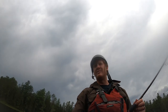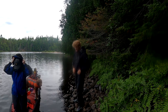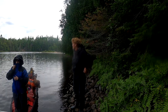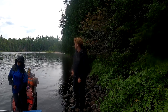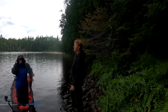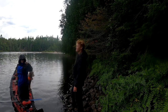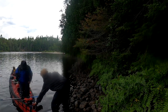Looks like we have another powerful thunderstorm coming. Well, unfortunately, Heather and I are just gearing up in our rain gear again, because it appears there's a powerful thunderstorm almost on us. Can hear it in the distance. You can hear it in the not so distance. Sounds like it's getting closer actually.